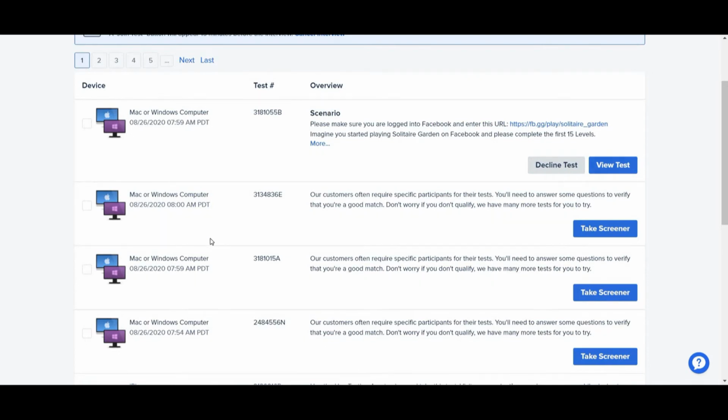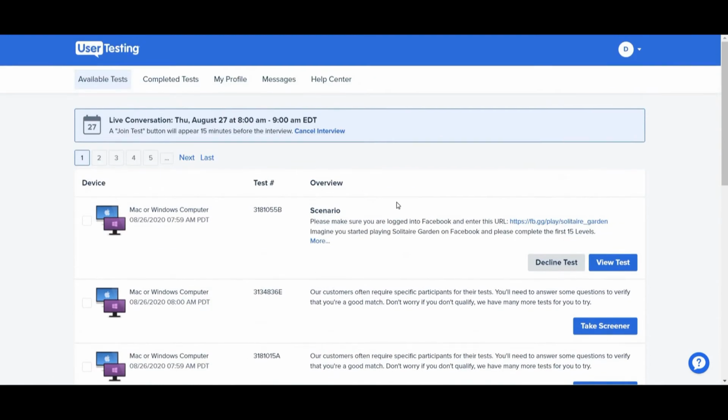Actually set up an account with UserTesting. You have to have a PayPal account. They don't accept anything else except PayPal, unless something has changed from March when I first signed up for this. So once you take your first test, it takes 10 to 15 days when you're doing your very first test to get paid. But then after that, they pay you a little bit quicker.